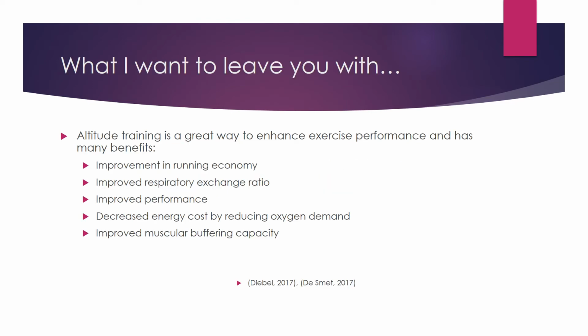So what do I want to leave you with? Even though hemoglobin mass's relationship with VO2 max has shown varied results, I still think it's important to recognize some other benefits that come from altitude training. The first is an improved running economy, which we have already previously discussed. Improved respiratory exchange ratio, which means that if the exchange ratio is increased, the body is using more carbohydrate.